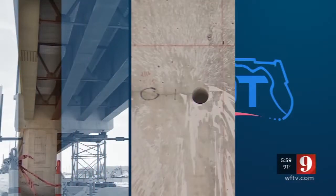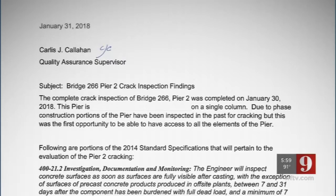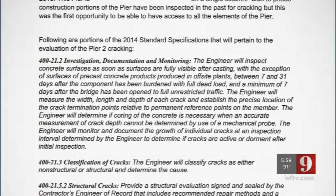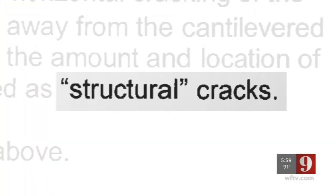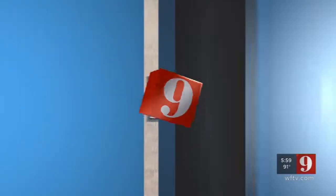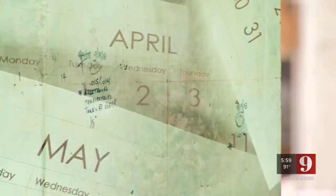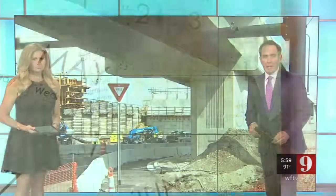FDOT says there are 17 cracks in this new I-4 bridge, and only Eyewitness News obtained internal documents that show just how concerned they are about the structural integrity. And how do you fix that without starting over again? New at 6, we found out it could take months for FDOT to even come up with a fix. FDOT says this bridge with temporary supports in place is safe to drive underneath.